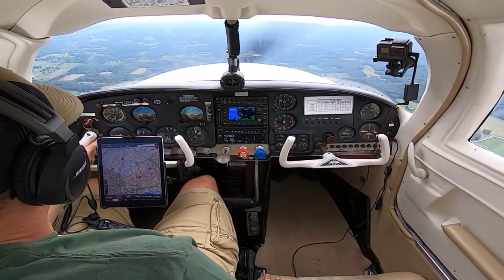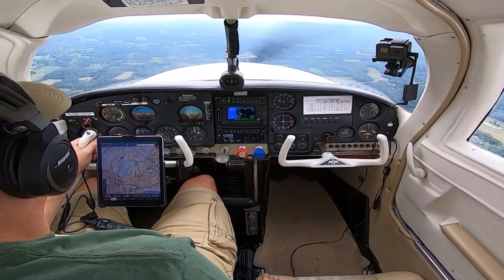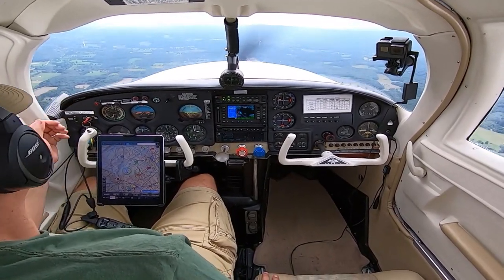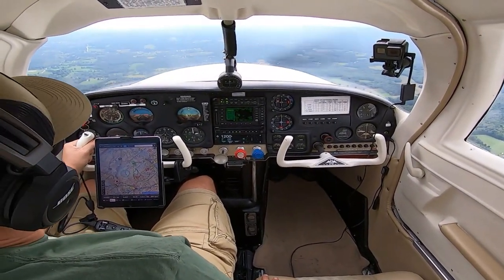And if you make a turn, God forbid, the controller usually isn't going to tell you to make a turn, typically. Unless there's some traffic. But if you do make a left turn or right turn, it's just your standard turn. 2 minutes to do a 360.